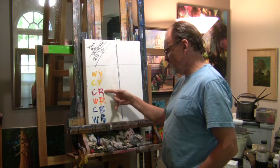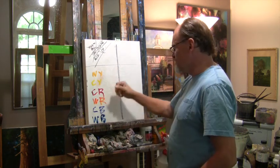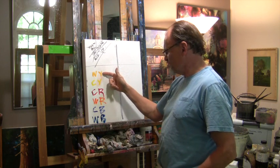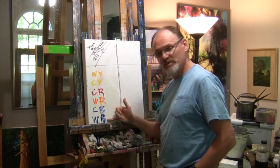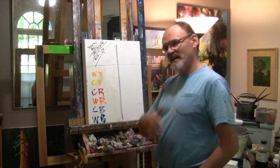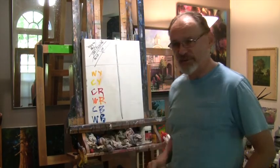So what really is true, if you mix a cool red with a cool blue, you'll get a beautiful purple. You mix a warm yellow with a warm blue, you'll get a beautiful green. You got the idea, right? So this is my modified limited palette. Let me tell you now what these colors are.